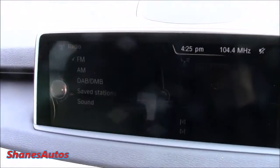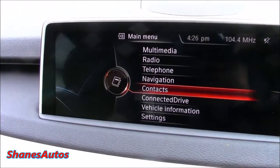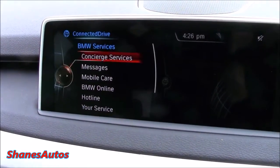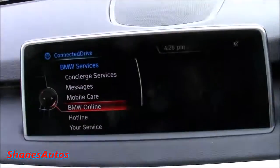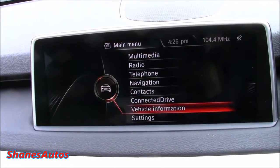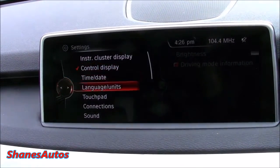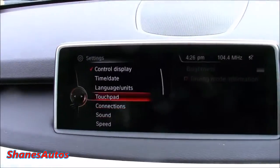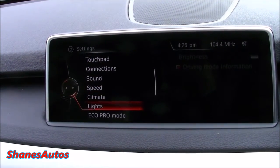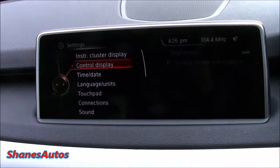So if I just go back now, you've got different menus here for the navigation, the telephone, your contacts when you have your phone Bluetooth to the car, the online services and the connected drive. You can even access BMW's hotline. And then there's the main vehicle information, and if we go into settings you can adjust just about every aspect of the car. So you've got your touchpad, the sound, speed, climate control settings, light settings, the Eco Pro mode. Just about everything you could need.